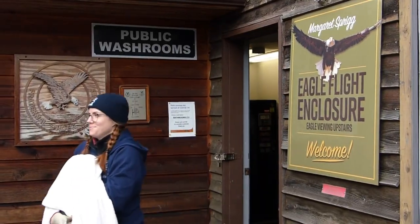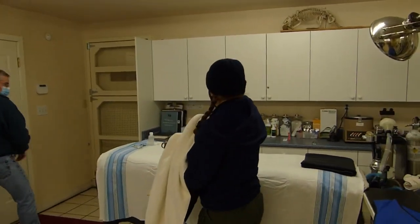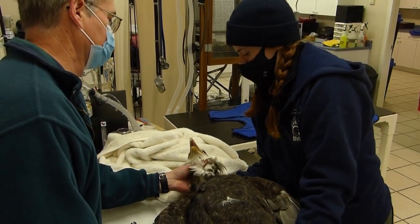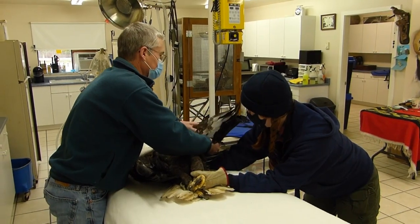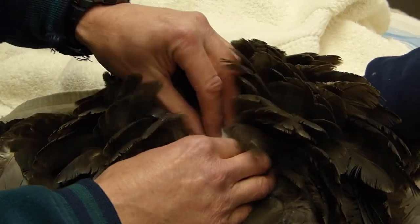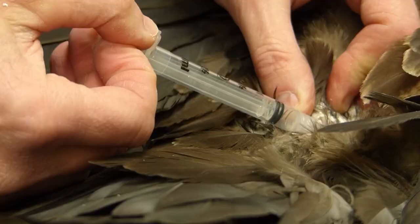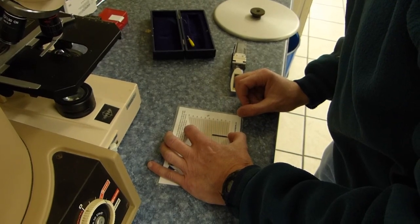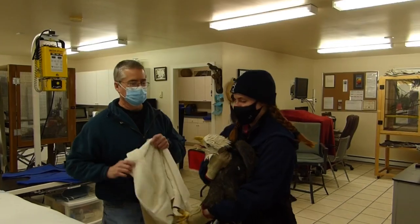Before Megan, one of our animal care technicians, takes this eagle to be released on the other side of the center, he needs one last vet check with Dr. Malcolm McCady. Megan secures the eagle on the table while Dr. McCady takes a look at the eagle's mouth, checks his wings, his body condition, and his legs, as well as draws blood for analysis. Dr. McCady gives the final seal of approval before release. This eagle is going home.